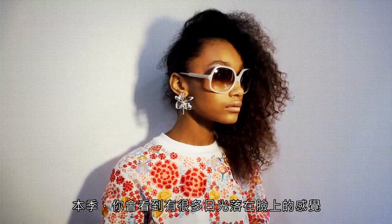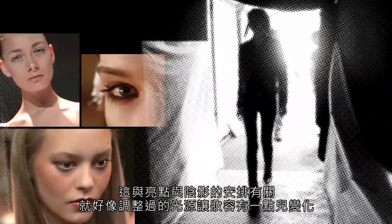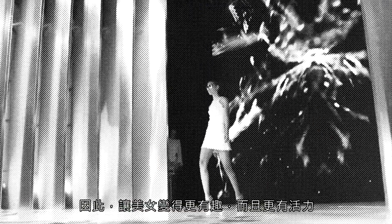There's a lot this season of looking at the way that light falls on the face. It's all about an arrangement of highlights and shadows, kind of shifting or twisting the light source. So it makes beauty a lot more interesting and a lot more dynamic. Non-stop, non-stop, non-stop.